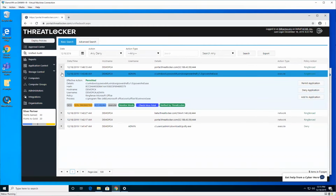The same with the ring fencing policy. So I have a ring fencing policy that prevents Microsoft Office from opening PowerShell. I can see if we'd gone live, this policy would have denied PowerShell from launching here because somebody actually opened it.